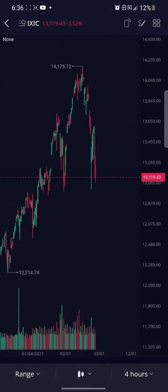So a lot of people have been asking if we're in a market correction or a market crash or entering a bear market. So I'll give my input here. If you see, we were at a peak of 14,175 on the NASDAQ, and we dropped to about the 13,100 area. So it's about a 6% drop as of now, 6 to 6.5%. So it's not a correction yet, but it looks like it is on the way there. If it keeps on dropping and reaches a 10 to 12% area, then we are in a market correction.